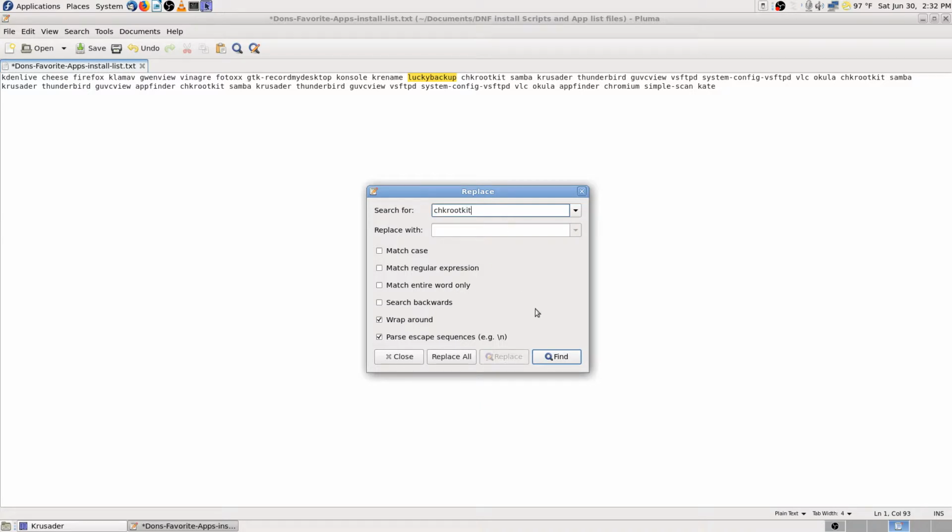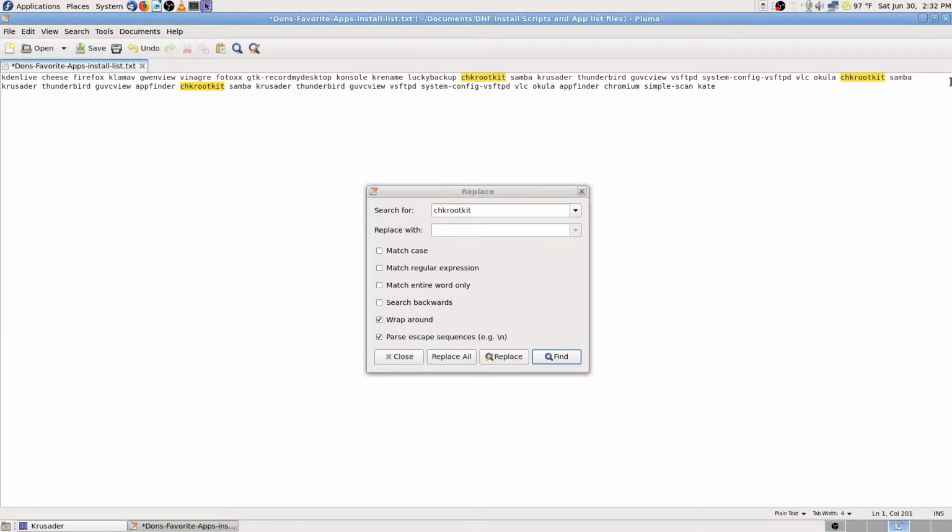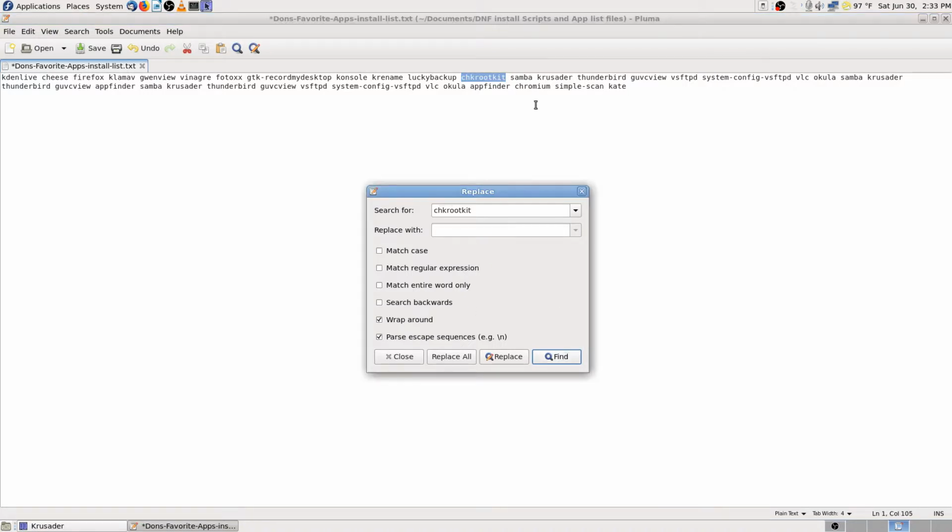Now, see, sometimes there's 2, sometimes there's 3. Well, it was probably because I thought, okay, do I have check rootkit in there? Oh, I don't know. I don't see it. So I type it in there at the end of the line, but it was in there. And then there's the other times whenever I do a copy and paste, like I did yesterday.